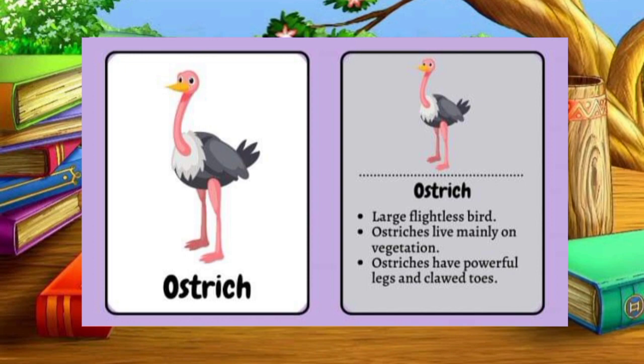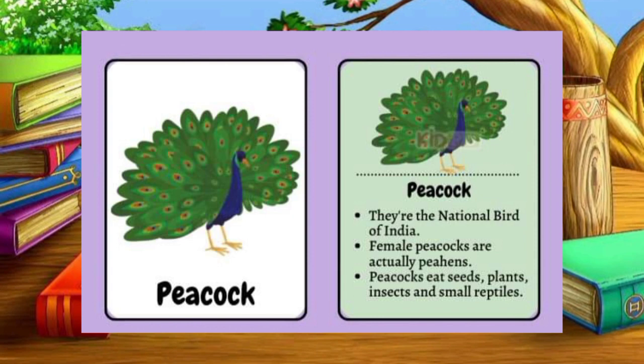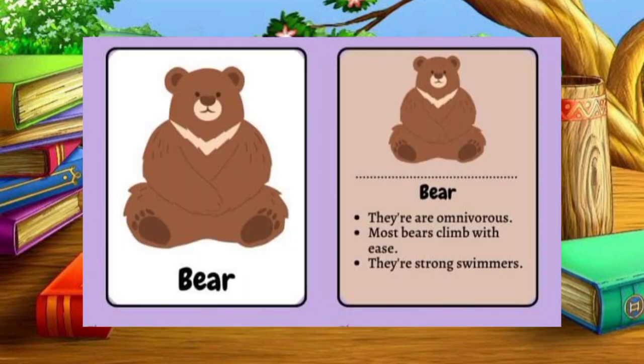Ostrich. Large flightless birds. Ostriches live mainly on vegetation. Ostriches have powerful legs, with two toes. Peacock. Female peacocks are actually peahens. Peacocks eat seeds, plants, insects and small reptiles.